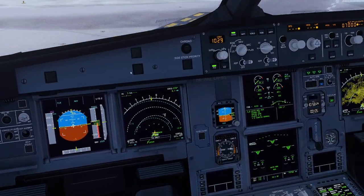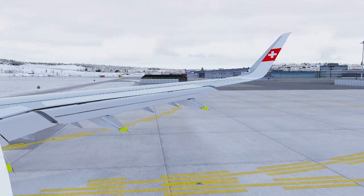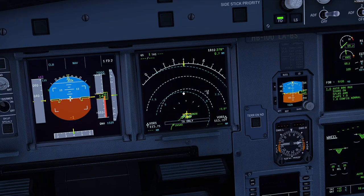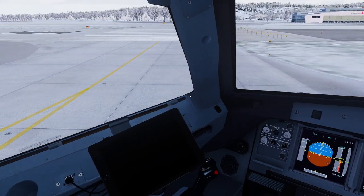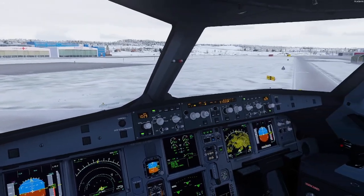Is there anyone? There's a guy there. Is he landing? Let me just double check that. I don't want to go on the runway while he's landing. Just double check. For all I know. No, it doesn't look like it. And I didn't hear anything off frequency.